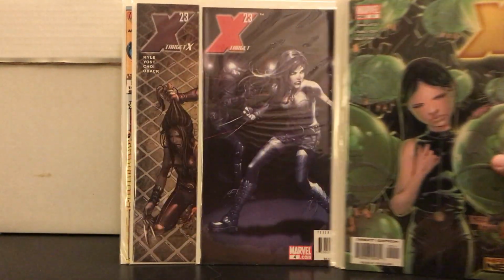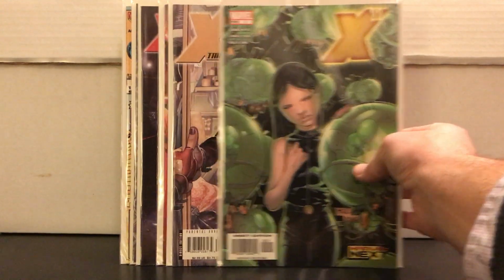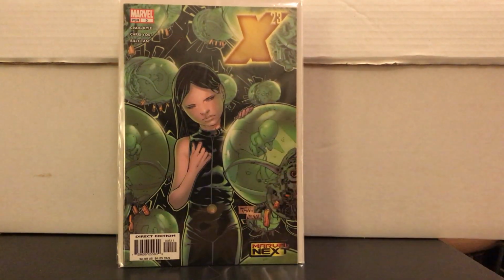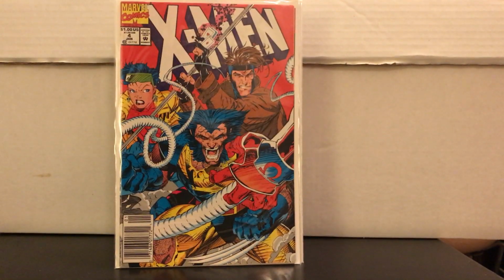I got a nice little run of the Target X series. There's Kimura right there on the cover. That's Kimura. I got 2 through 5, and then from the first series I got X-23 number 5, and finally I got X-Men number 4 newsstand, and probably like a fine plus, maybe very fine.